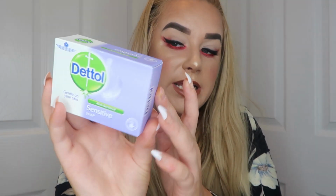Then I went to Home Bargains. I think I was watching Anastasia Kingsnorth, or there was another YouTuber I was watching, I think it was her, and she was saying basically she just uses a bar of soap and she swirls her brushes in a bar of soap, and it's really effective. I picked up 2 of the Dettol antibacterial sensitive soaps, because obviously you don't want any bacteria on your brushes, and with this being sensitive, I thought that's great because it's got a delicate fragrance, so it's not going to cause any irritation when you use the brushes on your face.